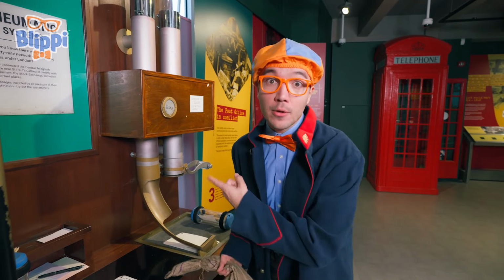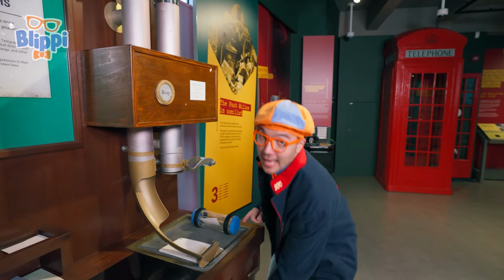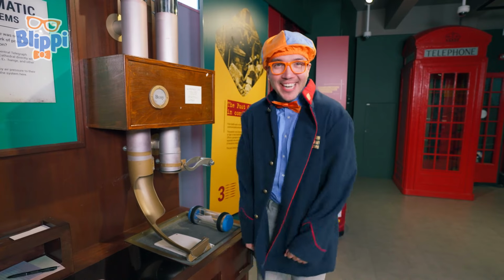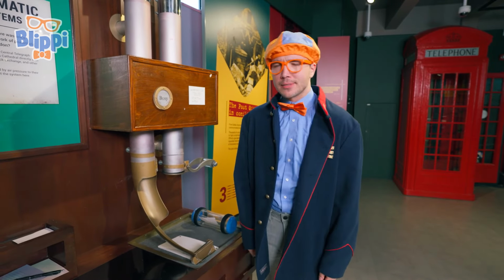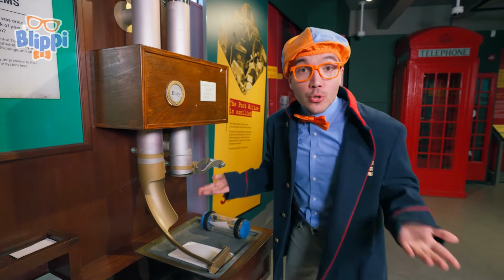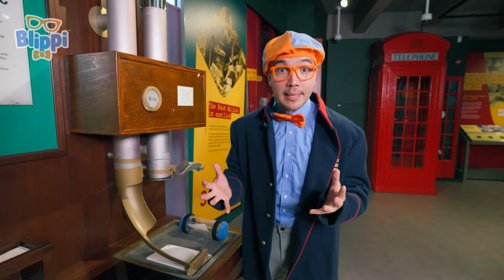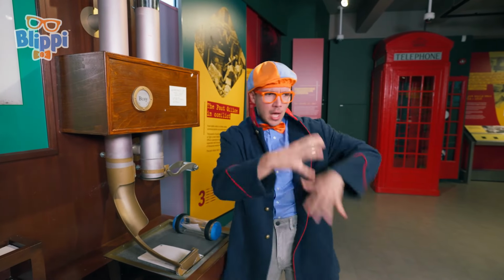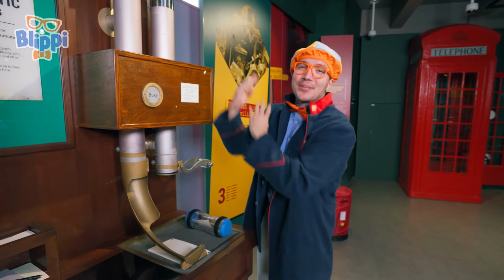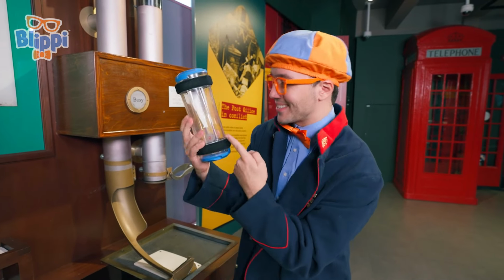Whoa, and check it out. Tubes. But these aren't just any tubes. These are pneumatic tubes. Whoa! Yeah, pneumatic means anything that uses air. Yeah, and a pneumatic tube used to help deliver the mail. Yeah, it used air kind of like a vacuum. At the end of the tube, a motor sucked out all the air, and then the mail would shoot through the tube. Yeah, it would travel in one of these canisters.